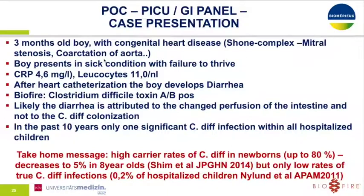So, of course, it's very valuable to have this kind of panel, but I also would like to stress that some of these findings might be not clinically significant, as in this case. So there is, for example, a quite high prevalence of certain types of E. coli that are considered to be pathogenic, but still I and others see them rather as colonizers. And secondly, C. diff is another really good example of colonizing bacteria that have, for example, in this case, no clinical significance.